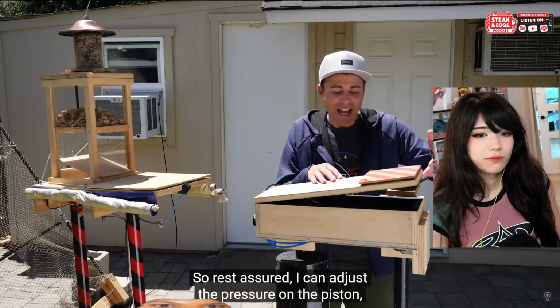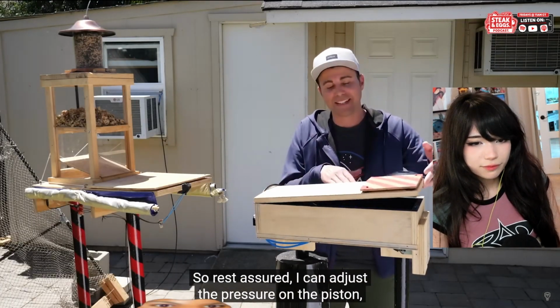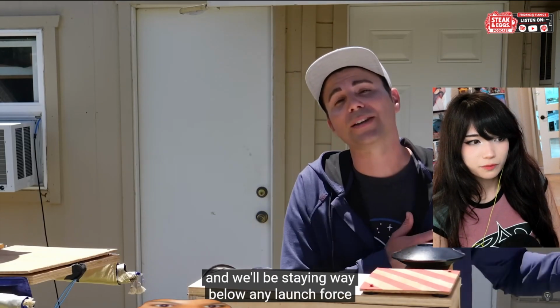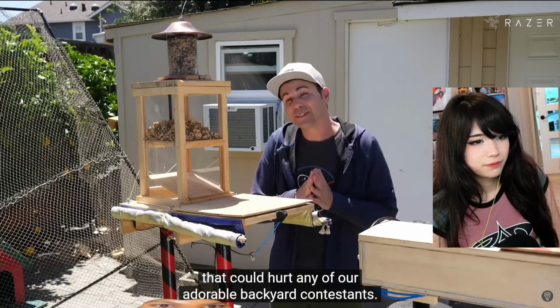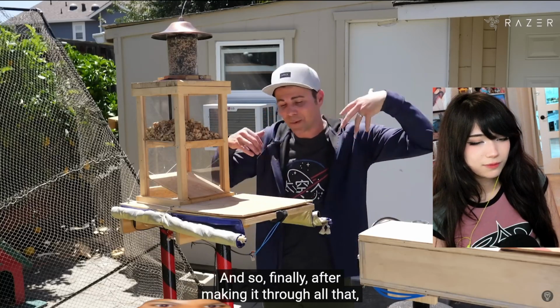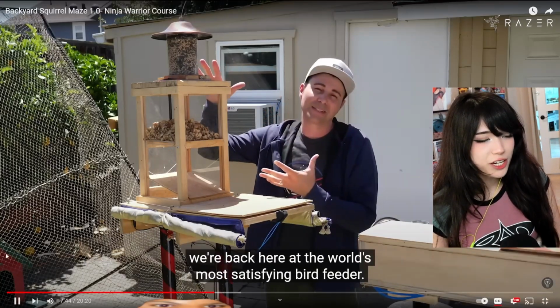So rest assured, I can adjust the pressure on the piston, and we'll be staying way below any launch force that could hurt any of our adorable backyard contestants. And so finally, after making it through all that, we're back here at the world's most satisfying bird feeder.